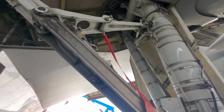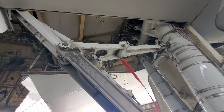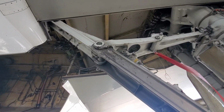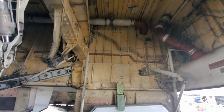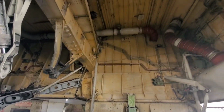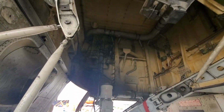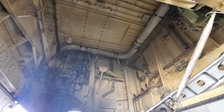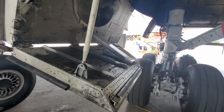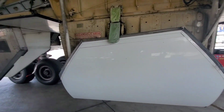You're probably wondering what this little red flag is that's hanging on it. That's a gear pin. While the airplane's on the ground, they install these gear pins to make sure the airplane doesn't collapse on the landing gears. This wheel well is for the wing body gear, and this gear goes up inside this wheel well, wing gear and body gear. And then these doors will close up and make the airplane all aerodynamic.